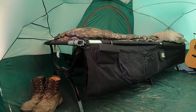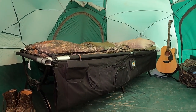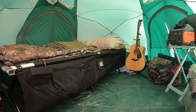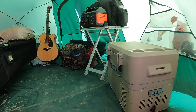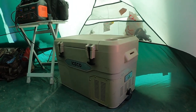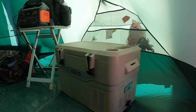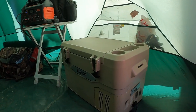I've got the cot over here. This is an extra wide cot. Eating all those donuts and cookies and everything. Had to bring the guitar, bring it every time. And then this is the Ice Co. This is my first year with this, and had a couple of minor issues with it. I'll share it with you later, but right now it's working just fine.